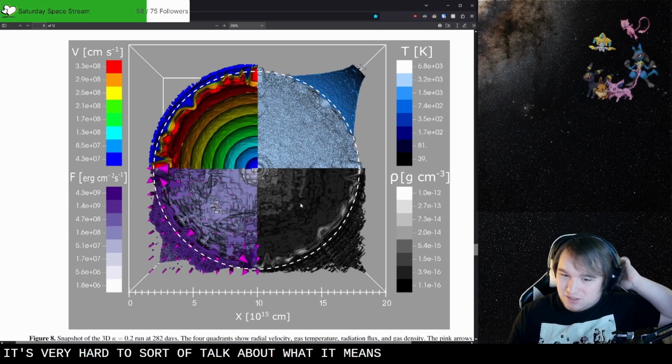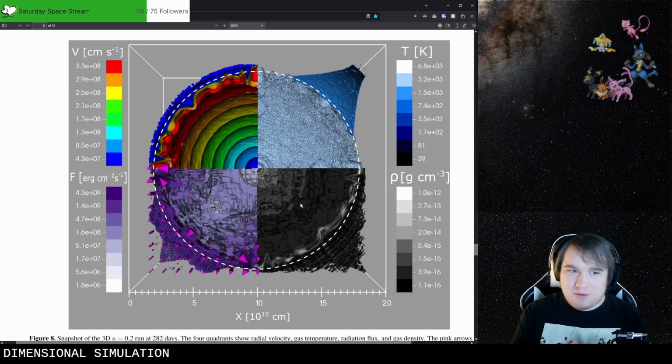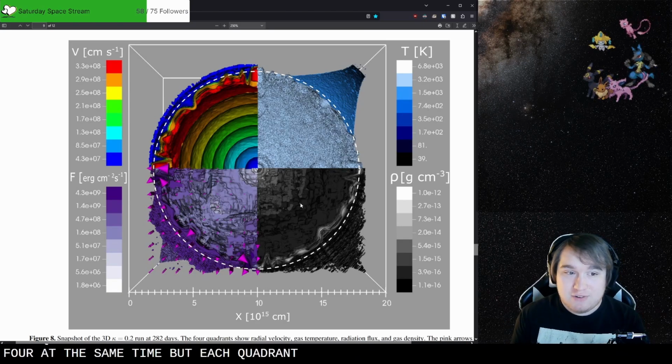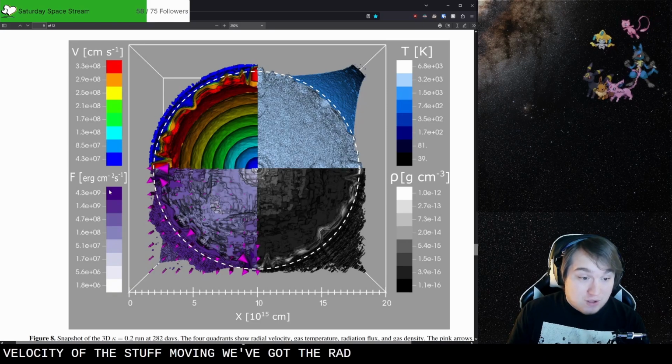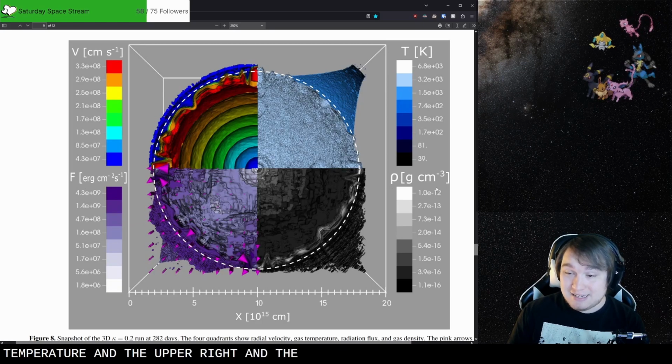This plot is also gorgeous, though it's very hard to sort of talk about what it means because it's only one slice at one time. This is a slice of the three-dimensional simulation at a certain point in time that's showing us four different things. Each quadrant tells us a different thing. So we've got the velocity of the stuff moving, we've got the radiative flux in the bottom left, we have the temperature in the upper right, and the gas density in the bottom right.